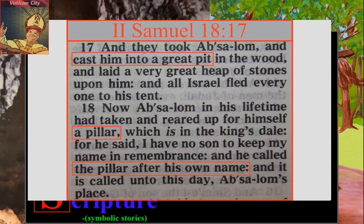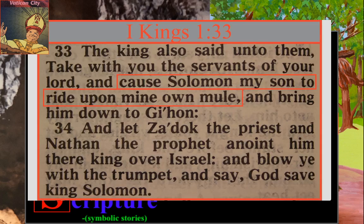It's like he's cast into a great pit, like in Revelation, bound in the pit. And that's like his pillar, the broken pillar, the pride. Like Solomon rears up the Jachin and Boaz, solar and lunar pillar, and this is like Absalom's pillar, the broken middle pillar. So Absalom's killed, David comes back, and then he puts Solomon on the mule. That's just the way it's supposed to go.